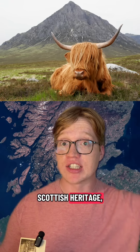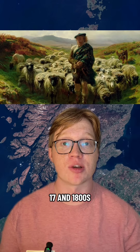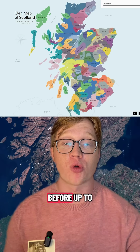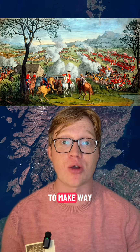If you have Scottish heritage, this is probably the area where your family came from, as during the 1700 and 1800s, a particularly dark chapter of Scottish history called the Highland Clearances happened. This region used to be much more densely populated before up to 90% of its population, tens of thousands of people, were forcibly evicted to make way for sheep farming.